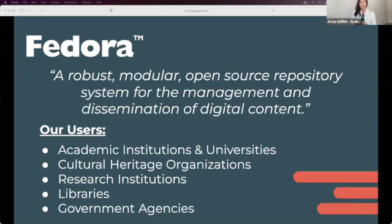Fedora is designed to interoperate with other applications and services. It's not typically found as a standalone service or a standalone piece in the stack. A lot of people use it for their digital preservation needs, and then they would have a front end, for example, like Samvera and the Samvera applications, or things like Islandora, or oftentimes a custom front end to display to users.